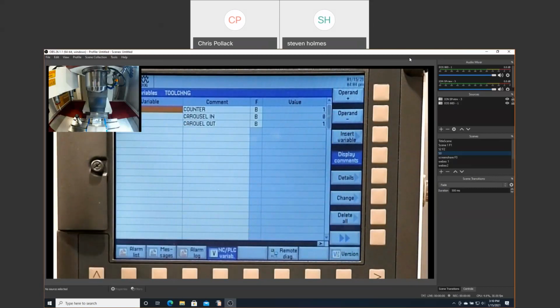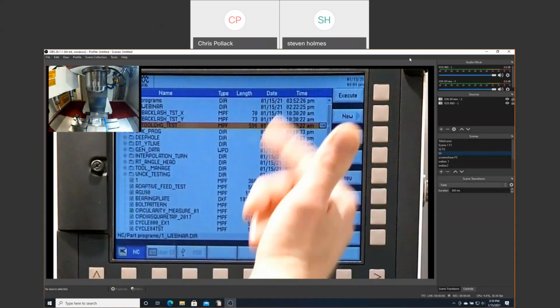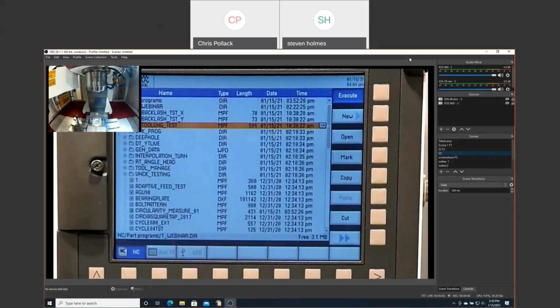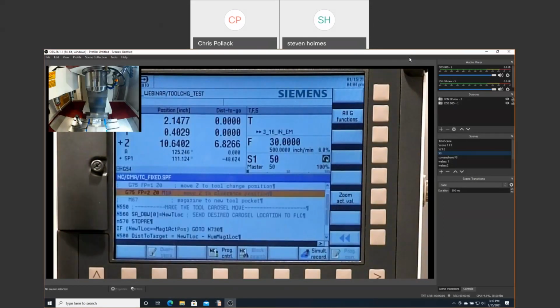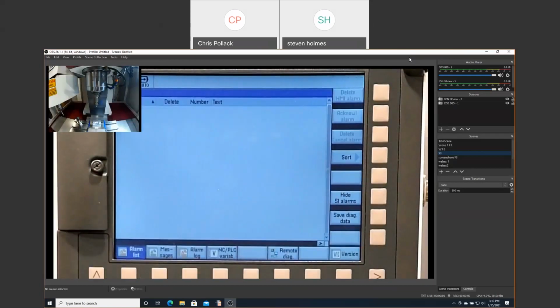So we can send this machine into a quick little tool change program, and we can watch the state of that I/O. So I'm just going to load it in. This is just simply going to flip through a couple tools. Doing that, I'm going to go back to my NC screen.